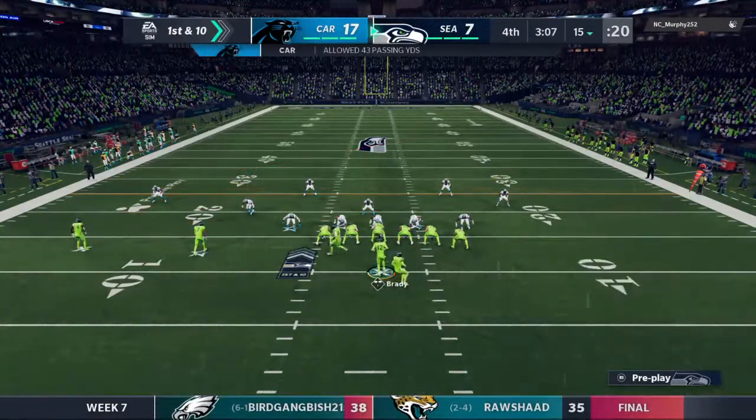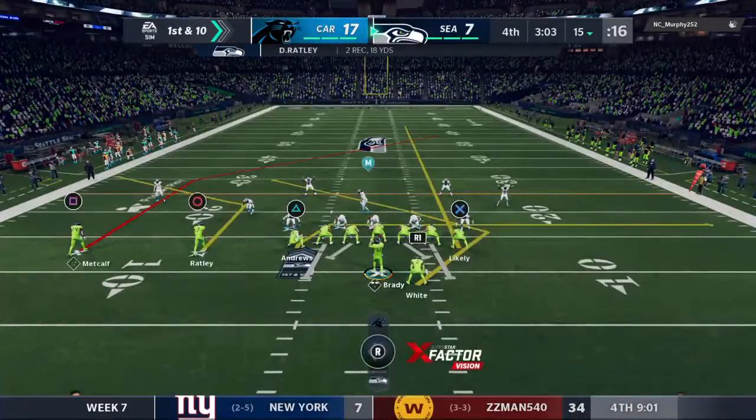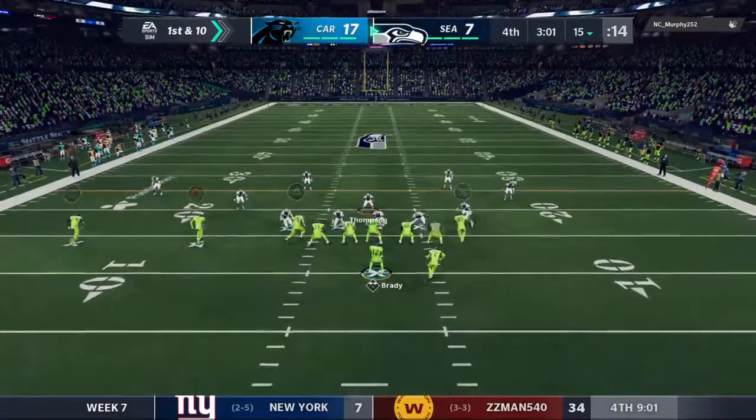Mike's 50, Mike's 50. Check it, reload. Let's go, Mike 50, Mike 50.